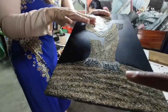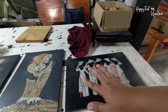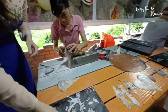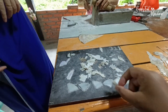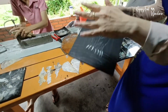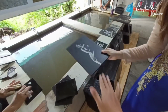Can I touch? We have an eggshell powder. We spray on this, and we need to polish. I like this one. Already polished. We have a seashell too. Seashell, yeah. We come here to polish. Oh, very small.